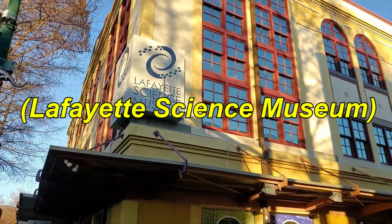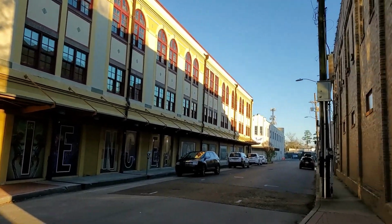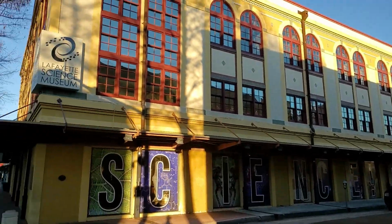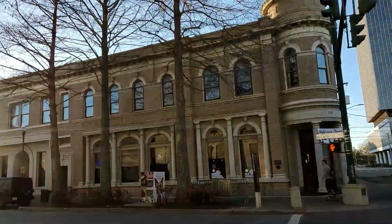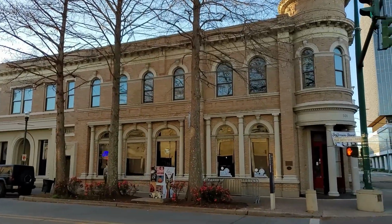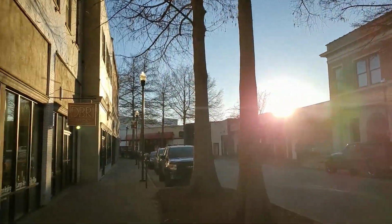Here's the Lafayette Children's Museum, which is a really cool place to do. We might go vlog this place one of these days. There's a lot of cool stuff to see in there. And the Children's Museum's behind it over there, which I bring my kids to a lot. Might feature that place one day too. And again, here's the beautiful Jefferson Street Pub building, which used to be a bank, and I don't remember what the name of the bank was. I don't want to assume.